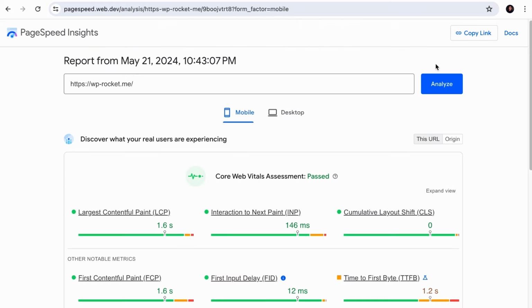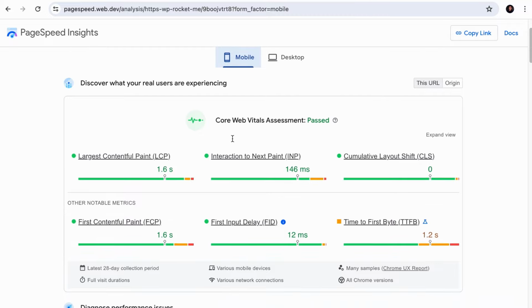So the first thing you will notice is the toggle between mobile and desktop. By toggling these tabs, you will know how the page performs on the two devices. But our focus should always be on mobile. Not because it is harder to optimize than desktop, but because most people spend their time on the web with a mobile device. Next, the PageSpeed Insights is separated into two sections.